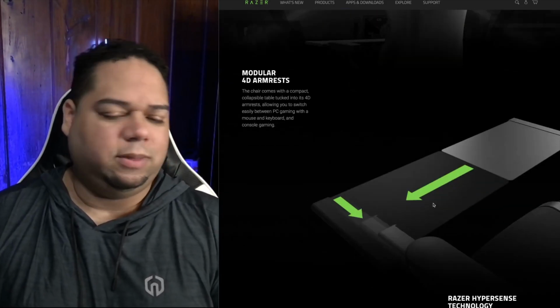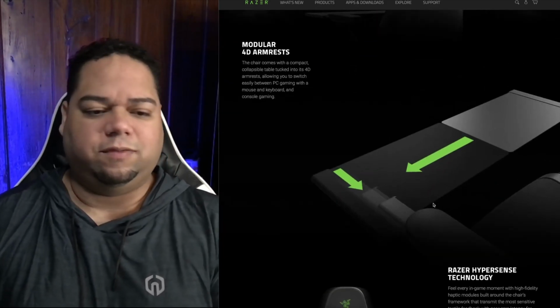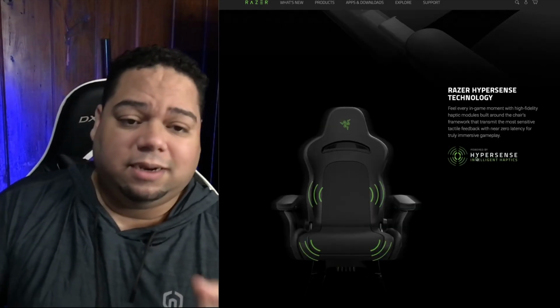4D armrest, that just means that it's able to move in multiple different directions, and they'll show you here. This right here is actually pretty cool.